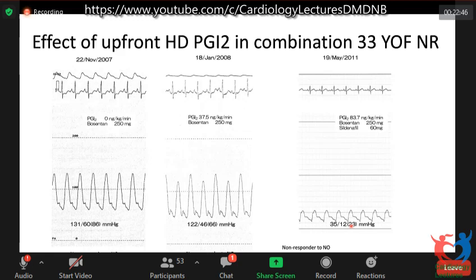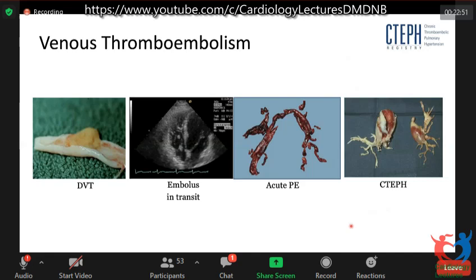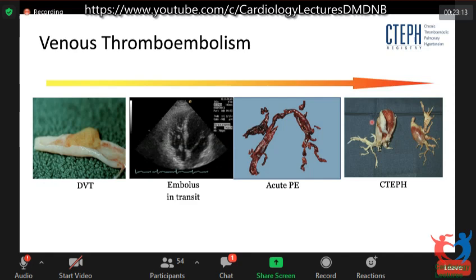So now we get to the other treatment option, which is venous thromboembolism, CTEPH. My first part of treatments was about PAH treatments, PAH with vasodilators. My second part is on venous thromboembolism. And I wanted to show you quickly, we have a spectrum of disease in venous thromboembolism, going from the toe tip to the head, with a common condition, DVT and acute PE, and a very rare condition, CTEPH.